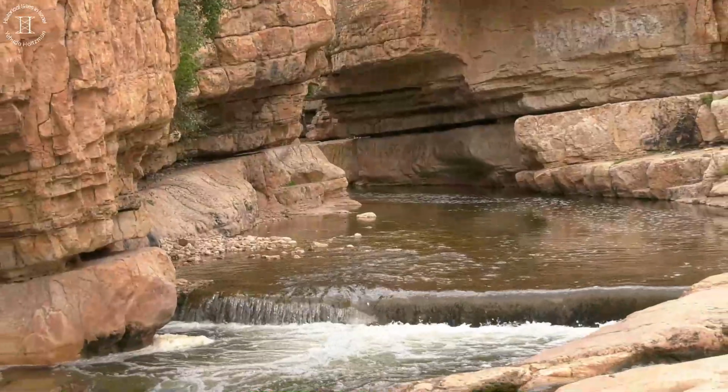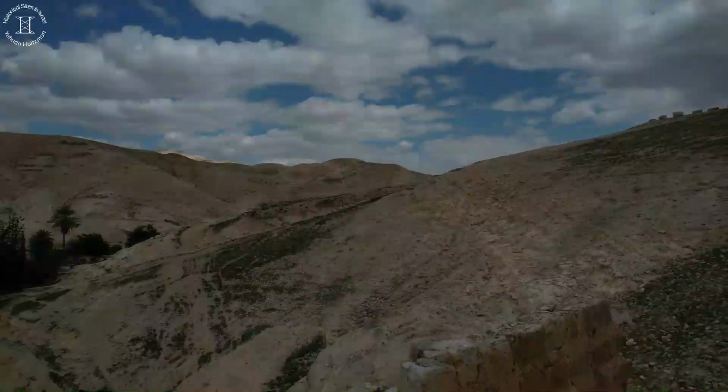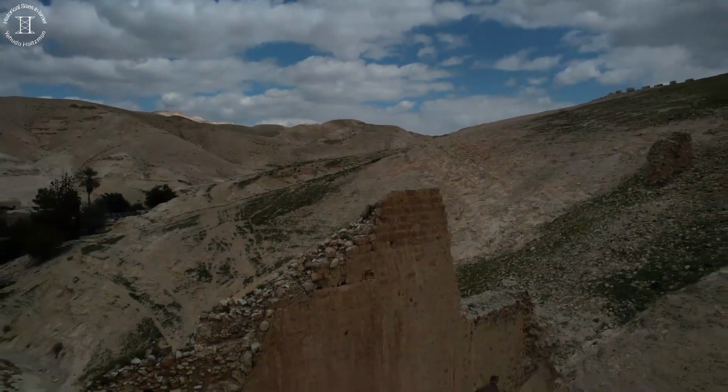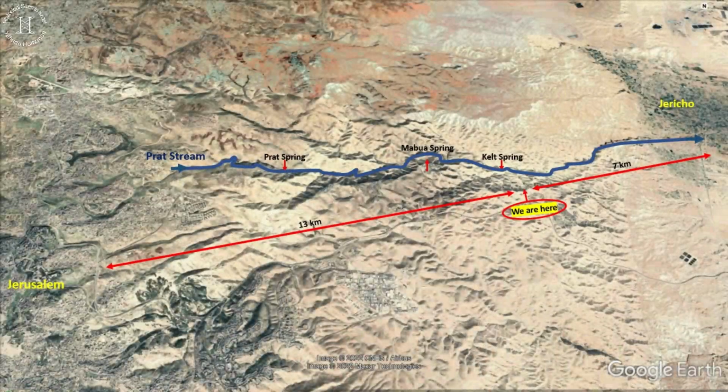What was the source of the water? And what was the design of the aqueducts to bring the water to its destination? To receive a complete picture, I recommend that you also watch the video covering Prat Spring and the video covering Maboa Spring.